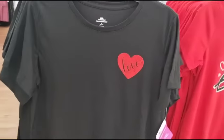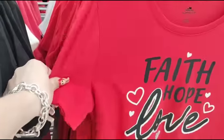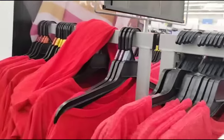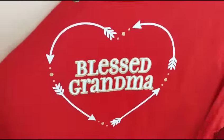They're already bringing out their Valentine's Day items. Celebrate Valentine's Day, $6.98. Faith, hope, love. And then they also have XOXO. They can't get out all of Christmas, but we got Valentine's Day. Okie dokie. Blessed Grandma. So those are some of them.